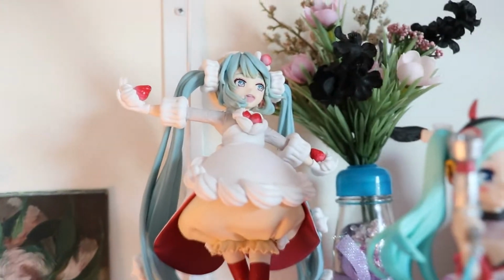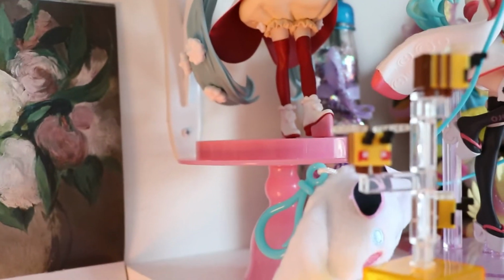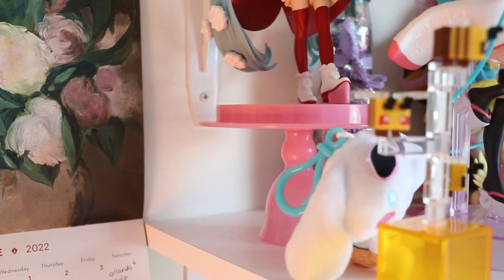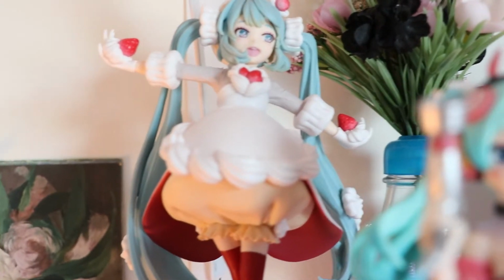Last up, I have this Miku Sweet Sweets figure that I got from FYE actually, and the stand that she is sitting on is not part of the figure. I actually got this stand from Target. I think it's supposed to be some sort of mini cake stand, which honestly is pretty relevant given that this figure is all sweet themed.